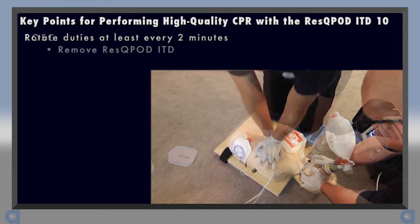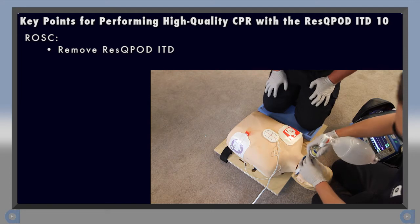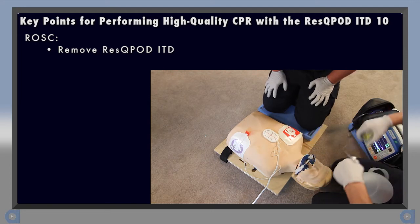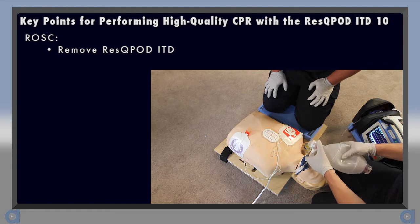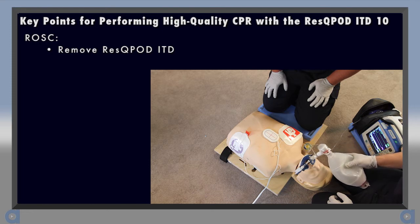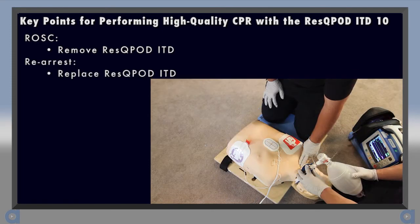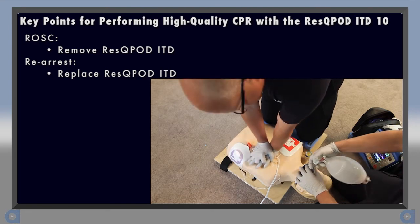And when a pulse returns, remove the ResQPOD immediately and continue care per your local protocols. If the patient rearrests, start CPR and place the ResQPOD back on the patient's airway.